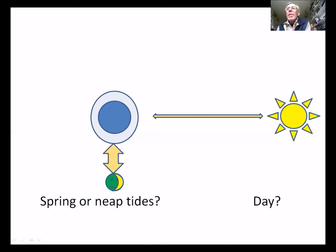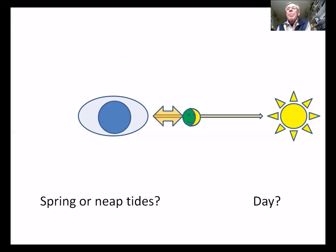And this one, so third quarter, neap tides, day 22. And last of all, we're back to spring tides, day 29, and a new moon.